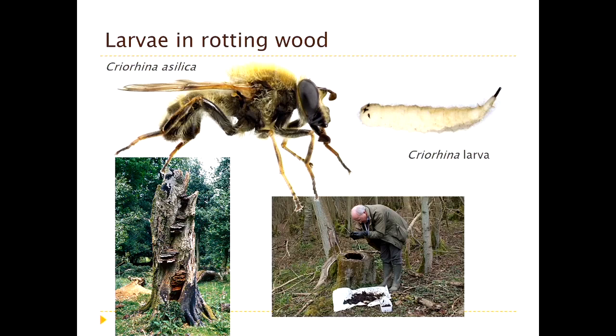But we go on a little bit. Now, obviously, we've gone through predators, we've gone through plant associates, but they will do all sorts of other things. And rot is a great material. Have you come across the term saproxylic? No, blank faces. Saproxylic is something to become aware of.